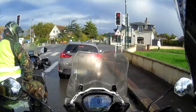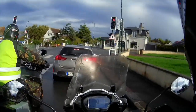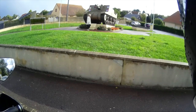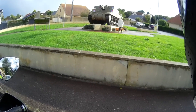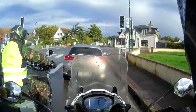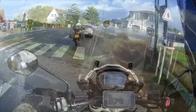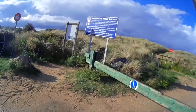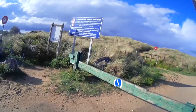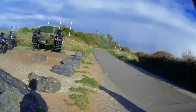And you pull up at a set of traffic lights and have a look around, and what do you see? A tank. Look at that. It's just dotted everywhere, aren't they? Yeah. Fab. So, we haven't come across Gold or Sword yet. I thought one of them was first, but I do believe that this is Juno.